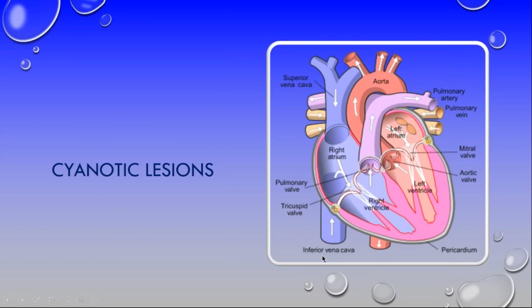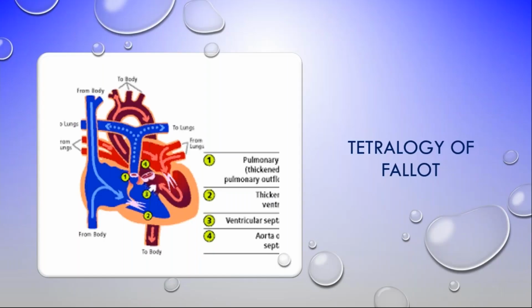So let's look at the cyanotic lesions. Let's look at what tetralogy of Fallot is. There are 4 problems. There's pulmonary stenosis, or pulmonary problems with blood flow. There's a thickened ventricle. There's a ventricular septal defect. You can see here, look here, there it is. And the aorta has a problem.